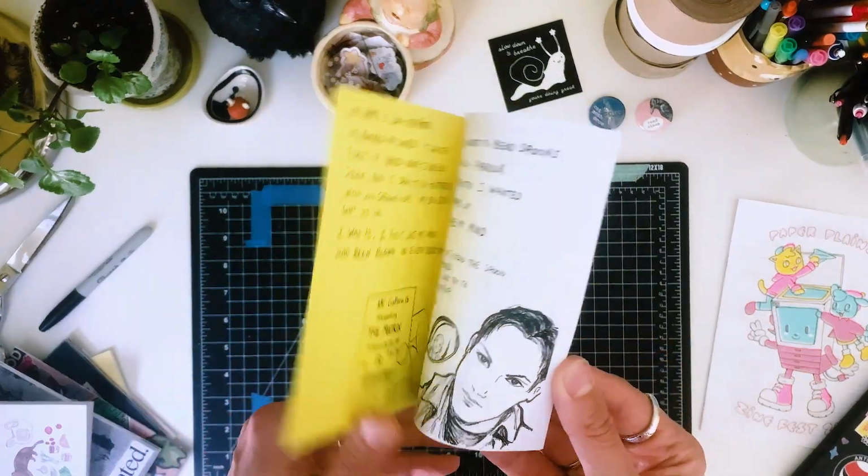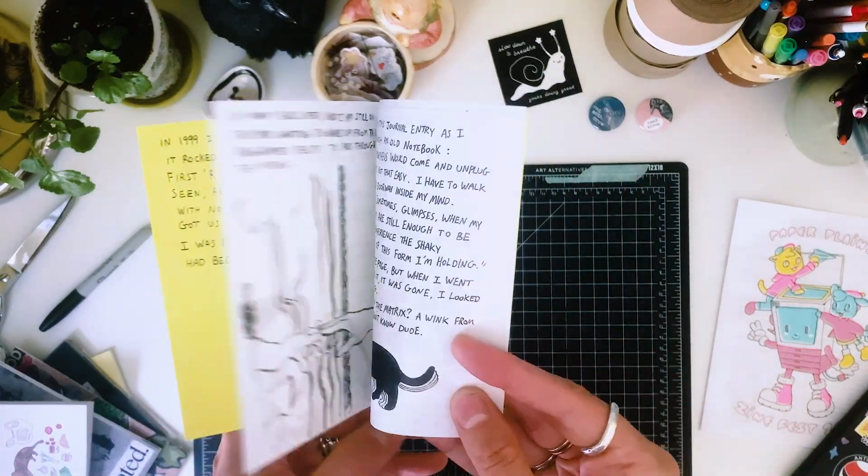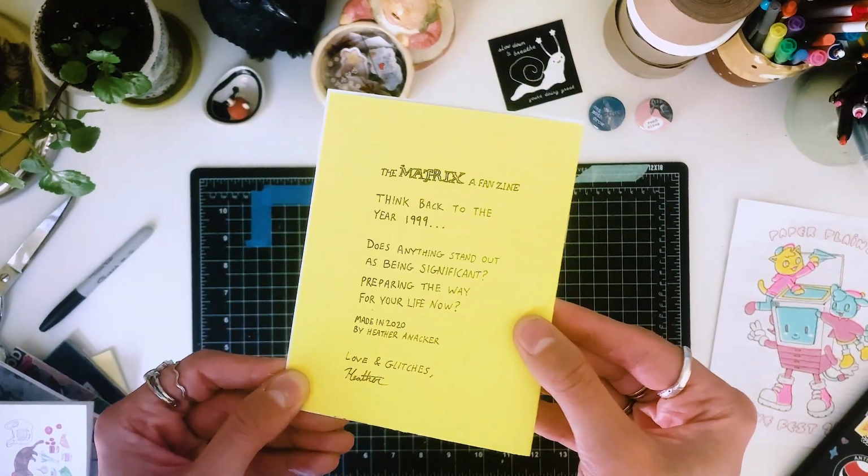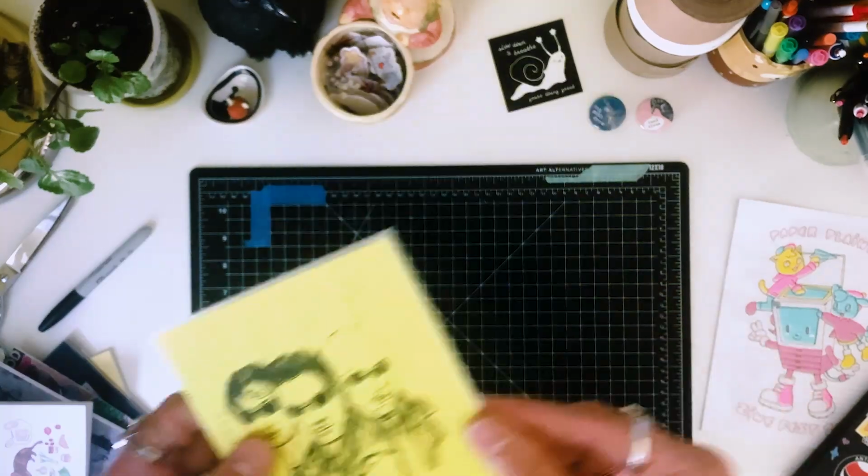Anyways, her Matrix zine is part fanzine, part Perzine, and recounts how the seminal sci-fi flick freed her mind and inspired her dreams for a post-capitalist future.